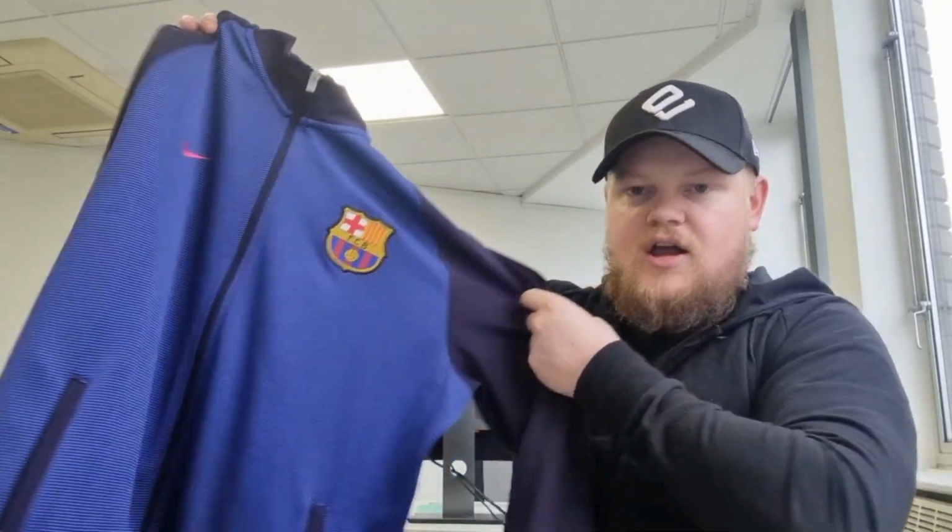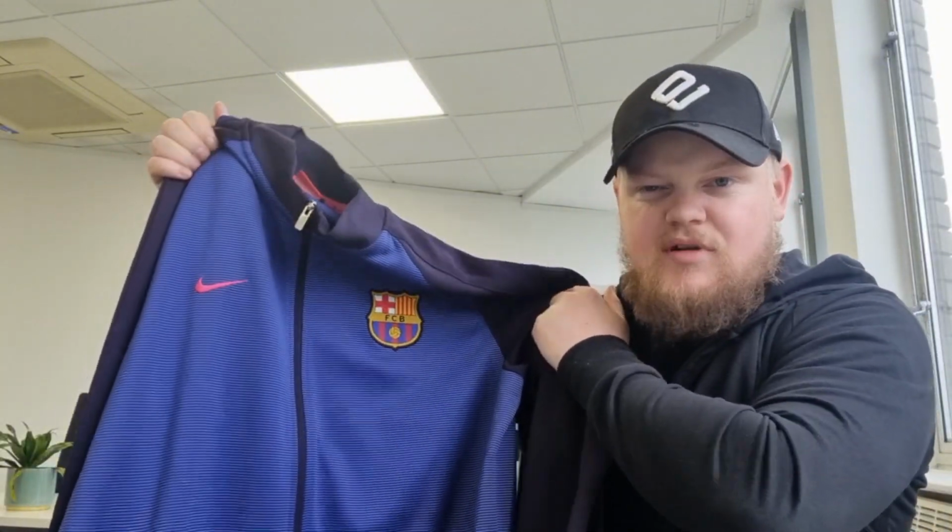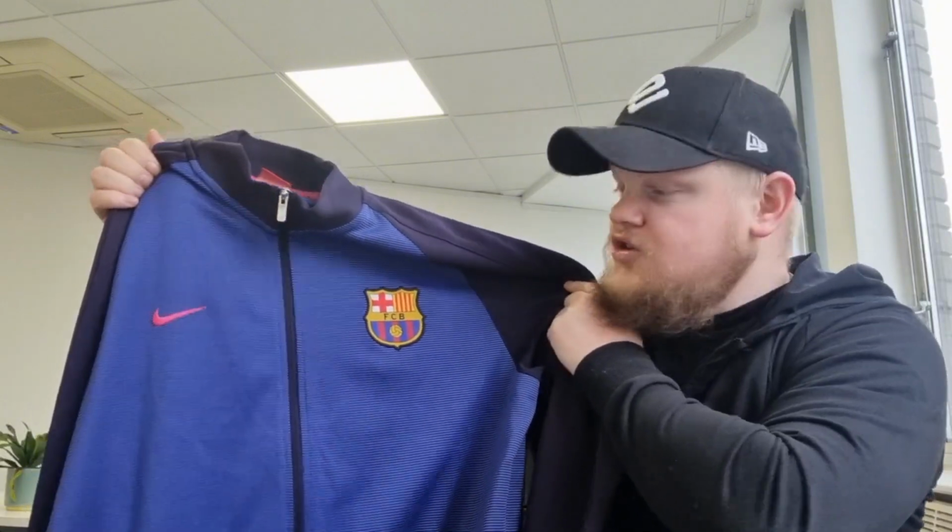So I can't really prove to anyone on eBay that this is new. I can put it new with tags, but I'm going to probably put it as used, good condition, just because if I put it as new and someone tries to claim it isn't, then I haven't really got a leg to stand on. But it's really nice.